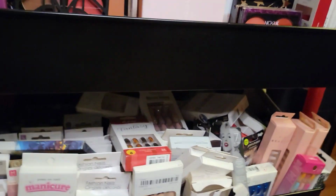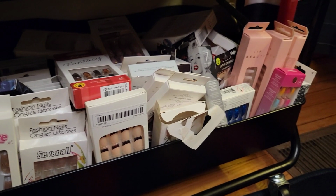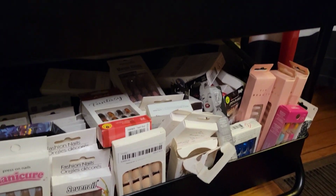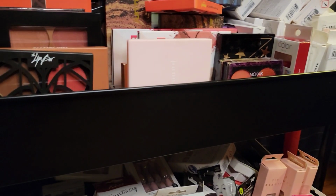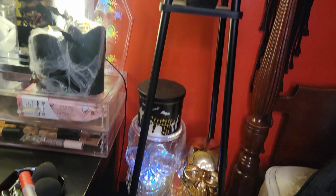Listen, I got a lot of press-on nails, and as you guys can see, it's overflowing. I did not even try to organize for this video because I can't. I ain't got no room.